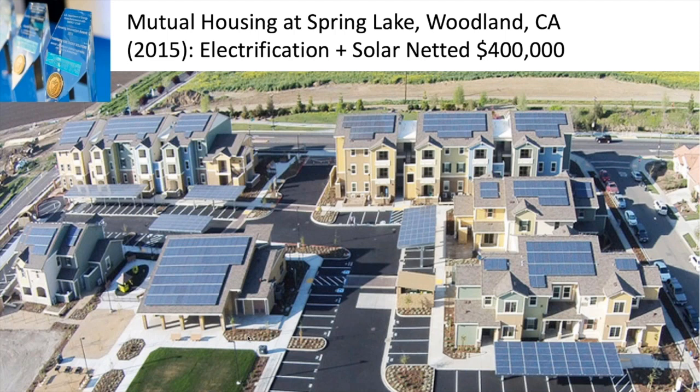Putting in the solar array, because solar energy is cheaper than the grid electricity, netted the project $400,000 at the end. And this is a 62-unit apartment complex, and it was $200,000 an apartment to develop. So that was 2 more apartments that we got out of this development because it had solar arrays on it. The cost savings are what financed 2 more households of farm worker housing.